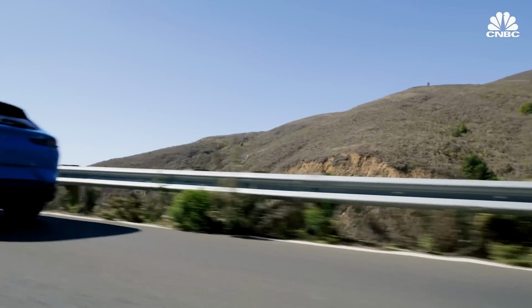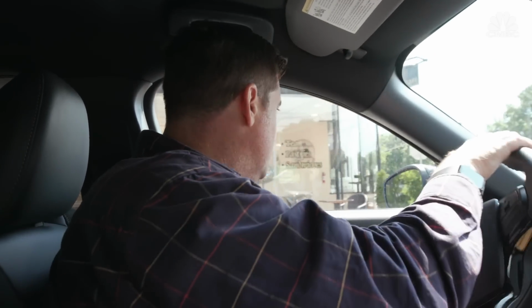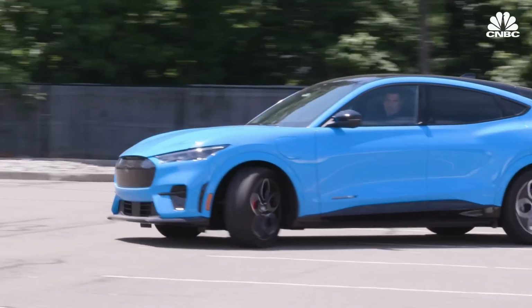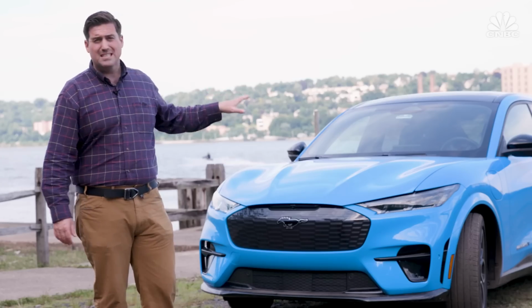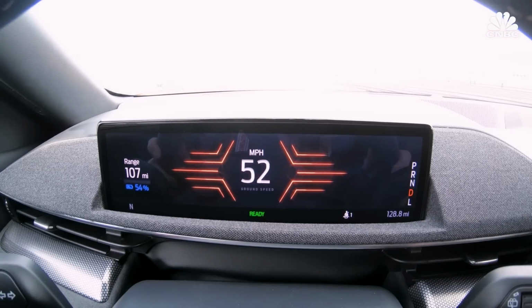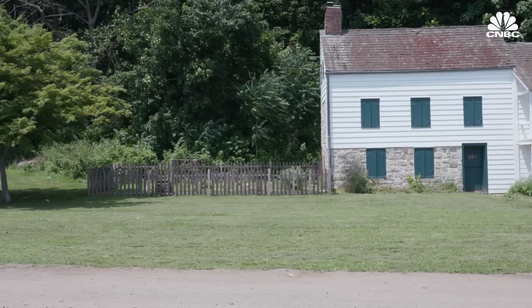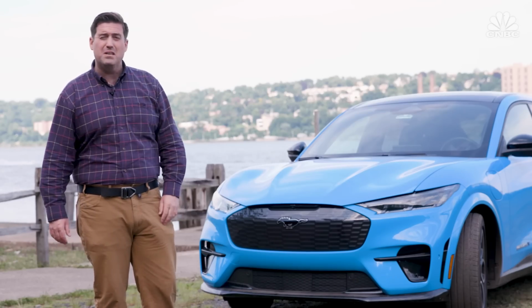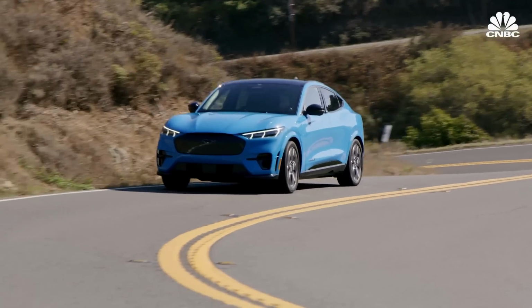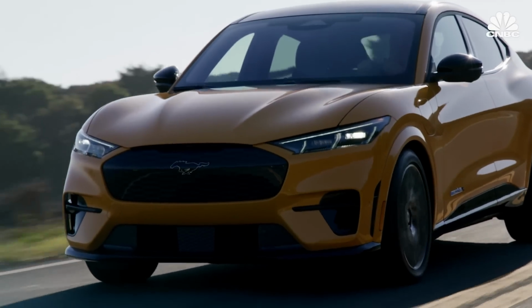The car handles really tightly. It's a very tight driving vehicle, and it's very responsive. It goes 0 to 60 in 3.8 seconds, 3.5 seconds if you get the Performance Edition. And it gets about 270 miles on a single charge, 260 if you get the Performance Edition.